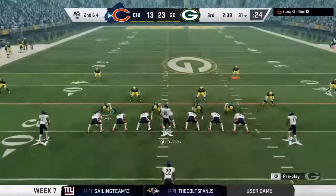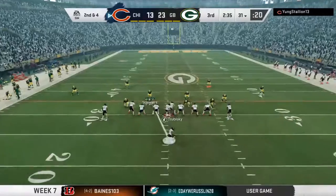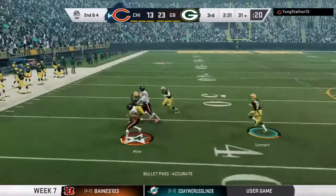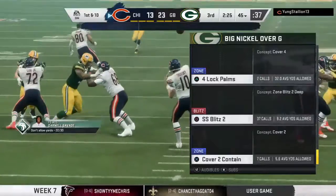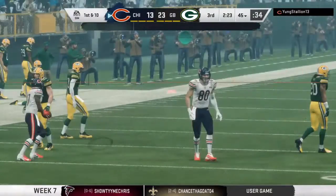The last run got 6, now 2nd and 4. Now it's Trubisky. It's caught. It's Miller. And he'll be tackled right on the chalk of the 45. 14 yards and a Chicago 1st down.